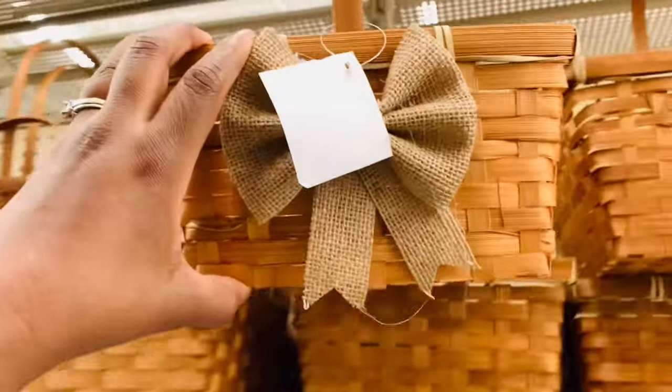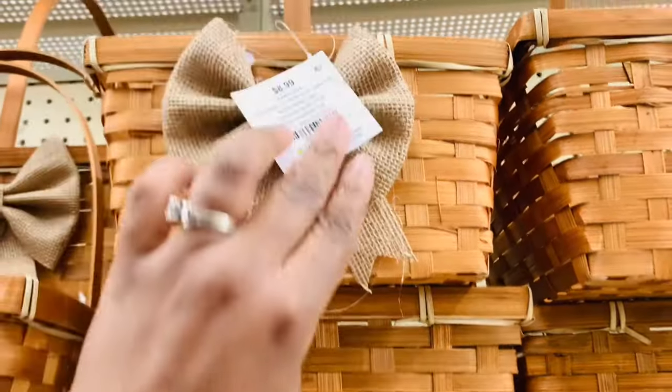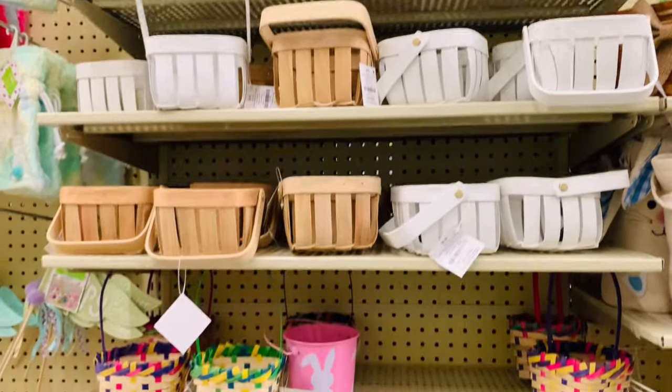Feeling this burlap bow though. That is really, really cute. A little bit too much glue on that one, but it is definitely a cute find.